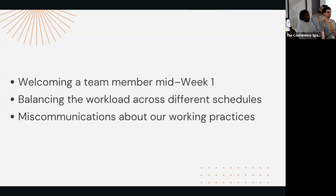Really staying on top of a combination of asynchronous communication via Slack and synchronous communication via Zoom to really hone in on conveying the important developments as they occurred, and just generally fostering a spirit of being open to questions and supporting one another's learning.